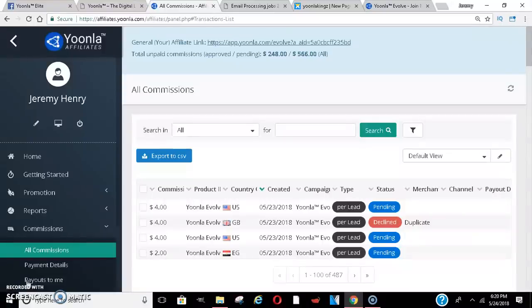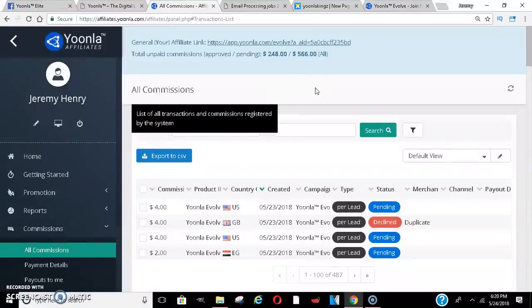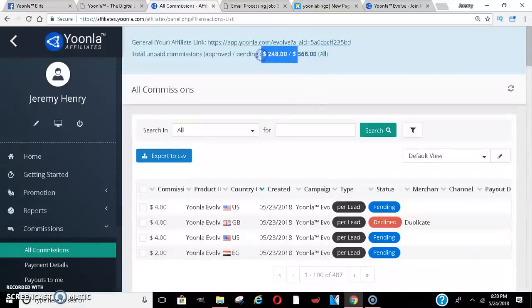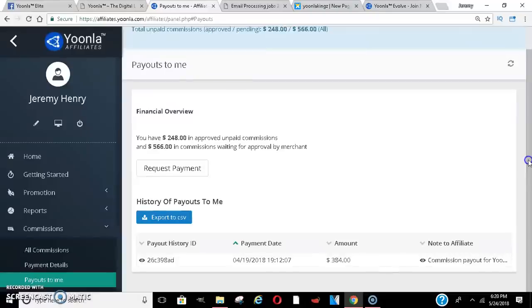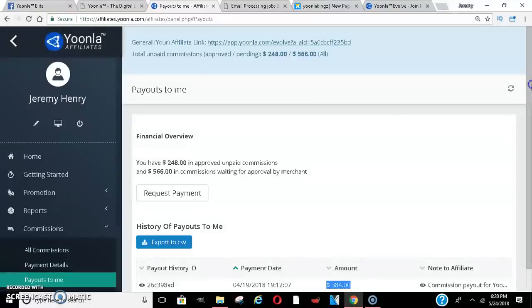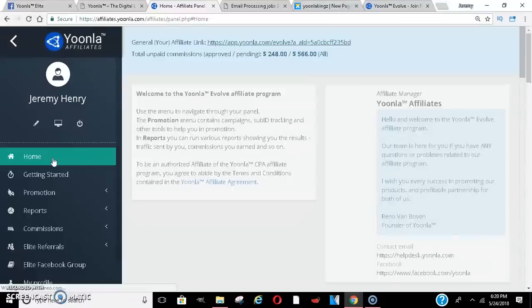You guys, this right here is a program I've been a part of. I haven't even put in any crazy work yet, and I've just been getting these types of payments off of putting out small videos. Just to show you that this company does work and does pay out: so far, $248 I can take out now, $566 that's coming, and I've already made $384 that was paid to my PayPal account. So this system does work. Let me tell you exactly what it is and how you can make money.